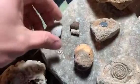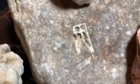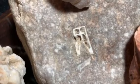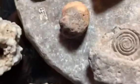So, crinoid stems. That one there, I used to call the human tooth. And I had it checked out. They told me what it was. I can't remember, that was like 10 years ago. I was like, whoa, what in the heck? That looks so much like a tooth, it ain't funny.